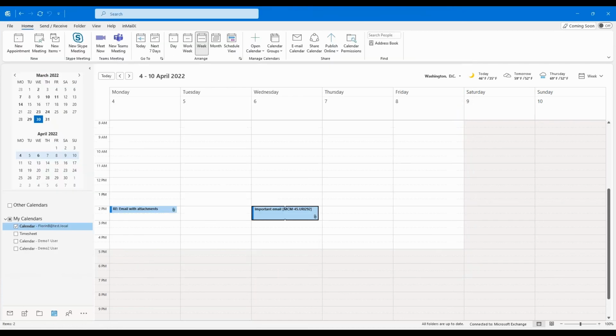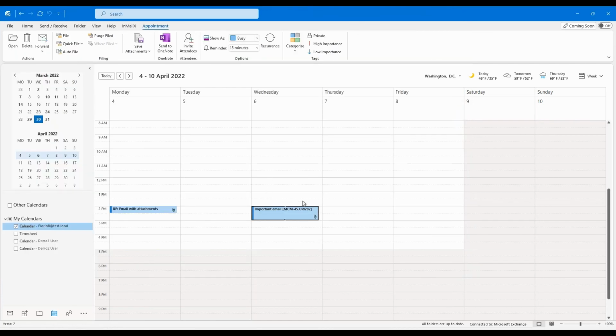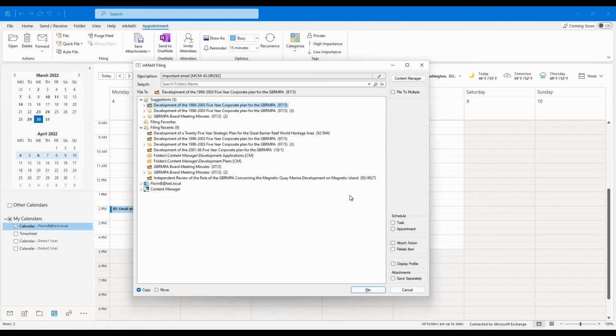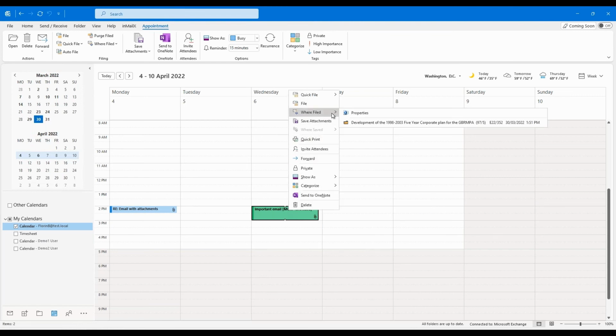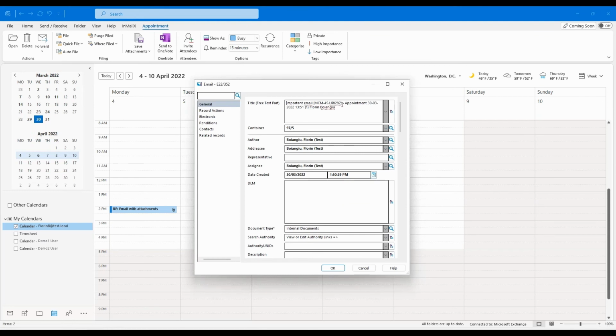If you need to actually file a meeting you may have with someone, keep that as a record. The process doesn't change. I can simply right-click, select file, and I just simply file that meeting. Select copy, and you can see this actually changes to green in this instance because I configured it to set a category. And if I right-click where filed, I can update its metadata.